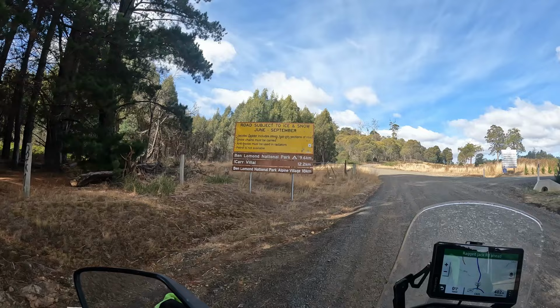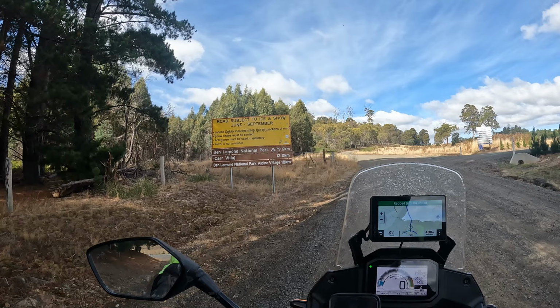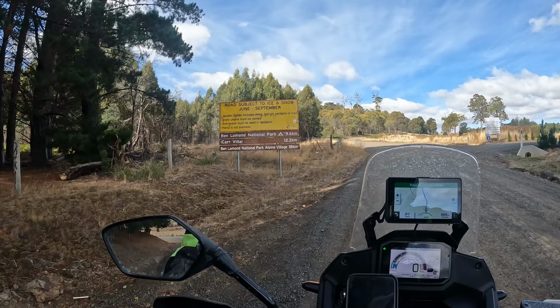So yeah, road subject to ice and snow, June to September. We're clear at the moment. Jacob's Ladder includes steep hairpin sections of road. Snow chains must be carried. We won't be needing those. Antifreeze must be used in the radiators. We got that. Petrol is not available. We got plenty of fuel.